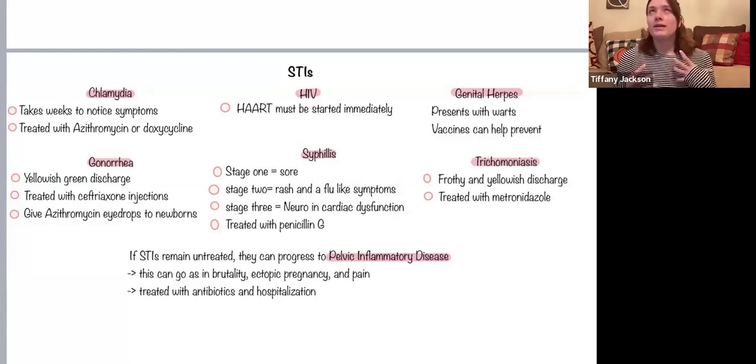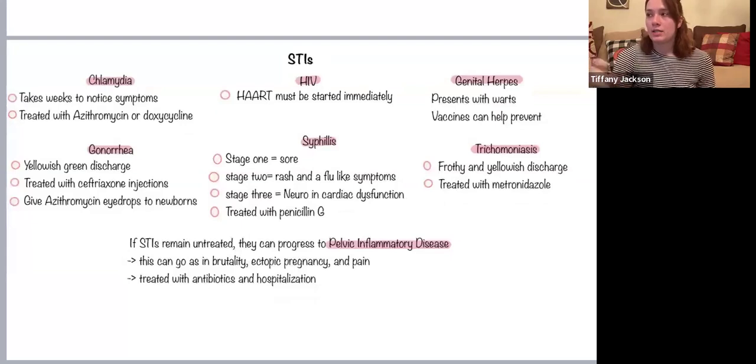Alrighty, our big takeaway is that if STIs do remain untreated, they can progress to PID. This can cause infertility, ectopic pregnancy, lots and lots of pain. These patients can actually be hospitalized if they're unable to keep up with an antibiotic regimen for any reason, such as maybe the antibiotics just don't work for them.